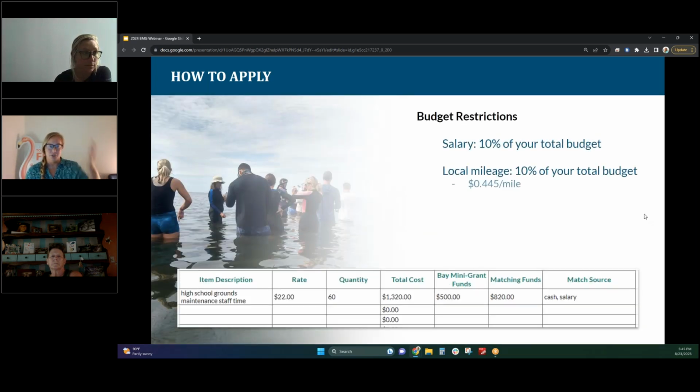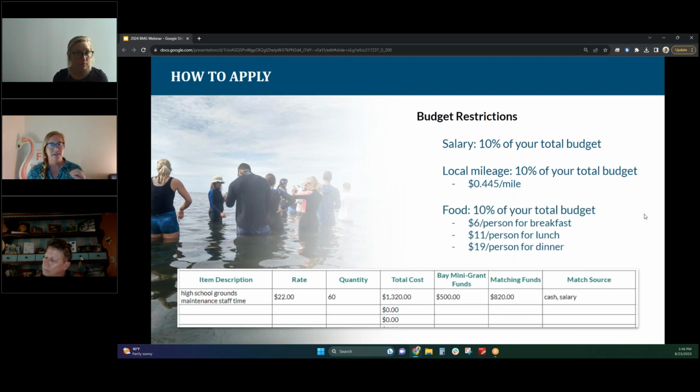There are a few restrictions to keep in mind. Salary, mileage, and food should not exceed 10% of your budget for each of those.